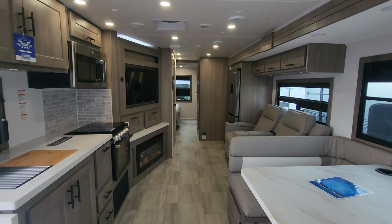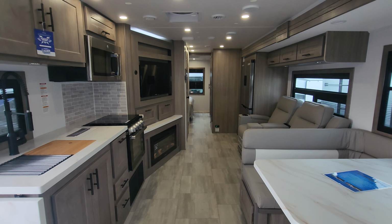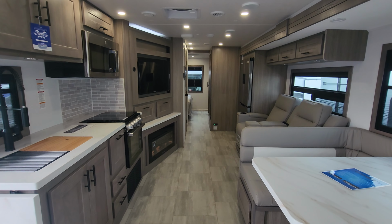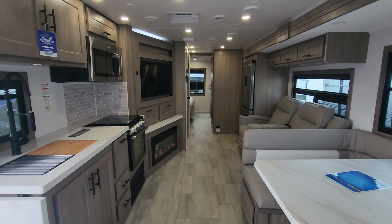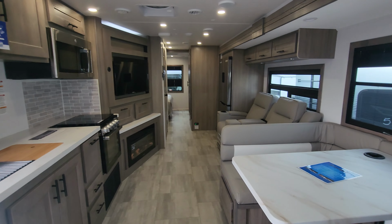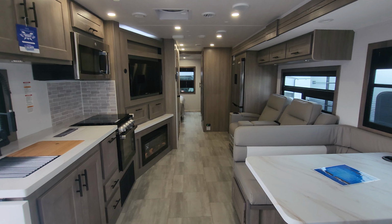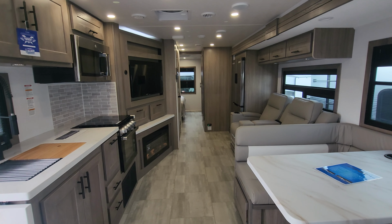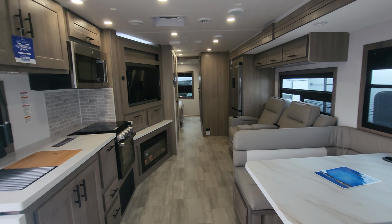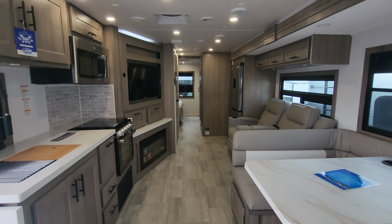So as we finish up our walkthrough here, some great features. Just to highlight, being a brand new product line that is released here today: solid surface countertops, there's a 2000 watt inverter on board. The fridge is actually 15 cubic feet compared to the 10 cubic foot that we see in many models out there, or the 12 cubic foot 4-door absorption fridges. So 15 cubic feet, pretty impressive. The TV, the hiding space.